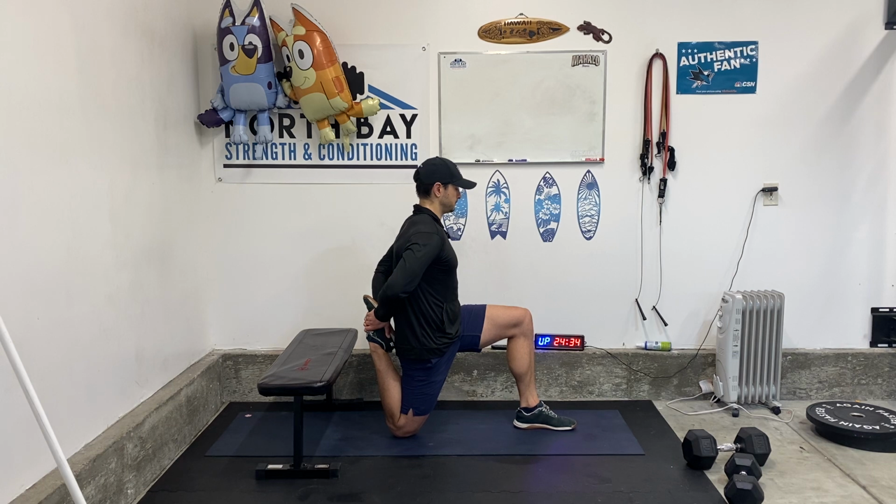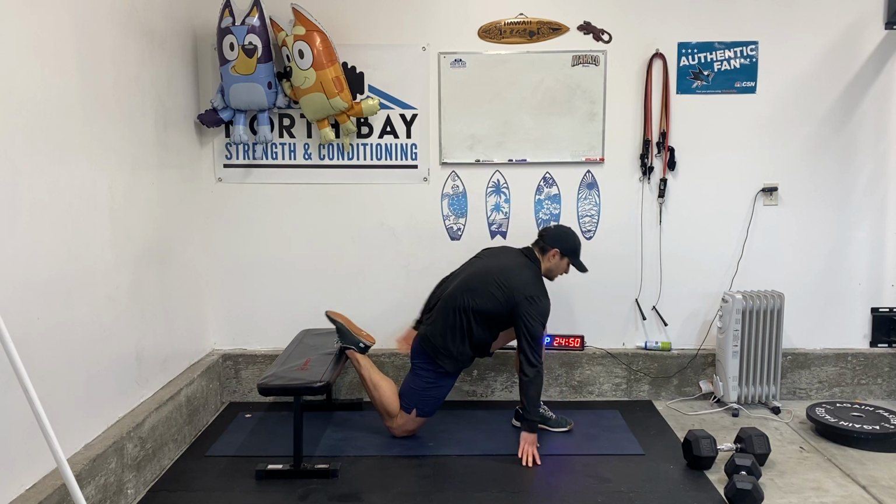Doing good, almost there. Ooh, feel this one in the quad. Again, keep that chest up, shoulders stacked over the hips. Push that hip open, tighten that glute on the stretch side. 5, 3, 2, 1. Slowly, let's come on out of that.